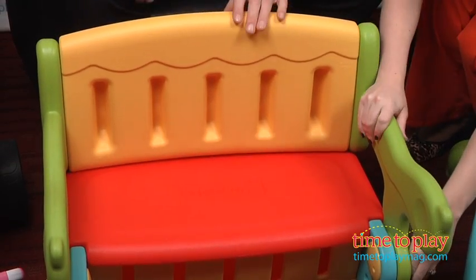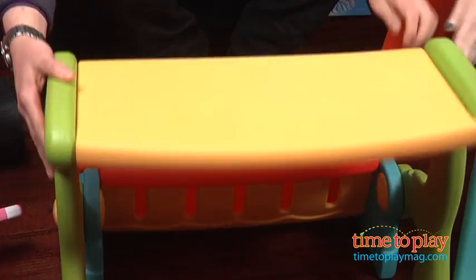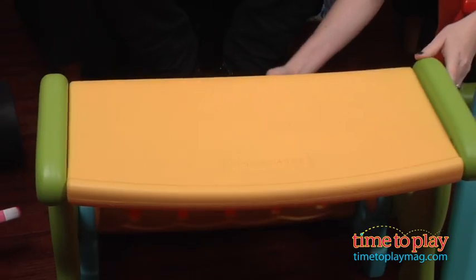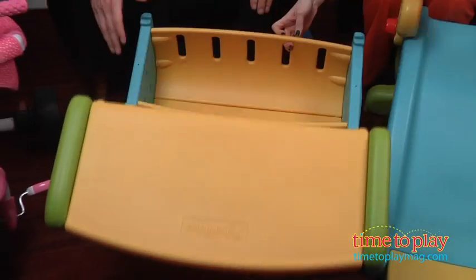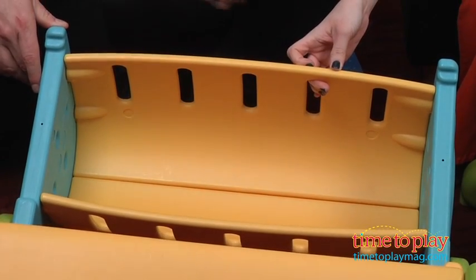when we pull out these little things over here, you've got to pull it out all the way. Then you just push that forward. Pop them back in place, and now it's an activity table. That is really, really cute. Oh, it's got a storage bin. So you could put wet things in here, too, and it would dry out.